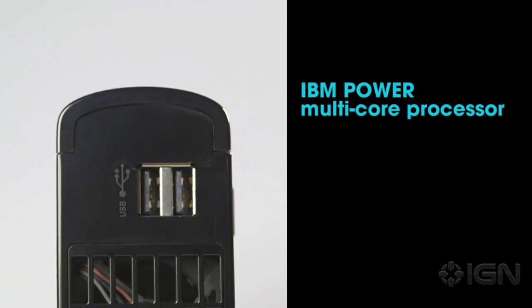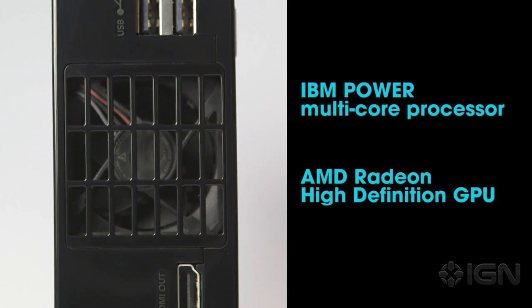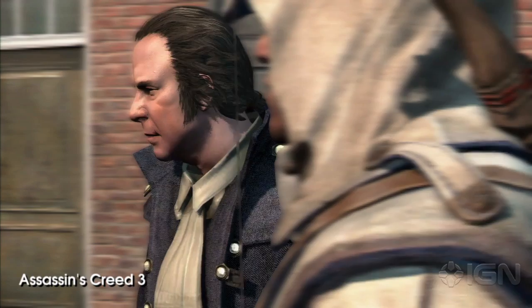The processor is an IBM Power multi-core processor, and the GPU is an AMD Radeon-based high-definition GPU. Unfortunately, it's still hard to know just how powerful the system really is. There have been plenty of decent launch ports, but until developers push the Wii U to its limits, it'll be hard to know just what it's capable of.